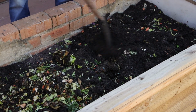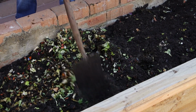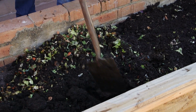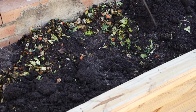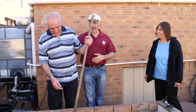Now you can dig little holes if you like into the ground. For example, I'll give you an example here. So I did this, right? Dig a little hole like that and put the food scraps straight in there, like that. And then put the soil over the top and bury it.